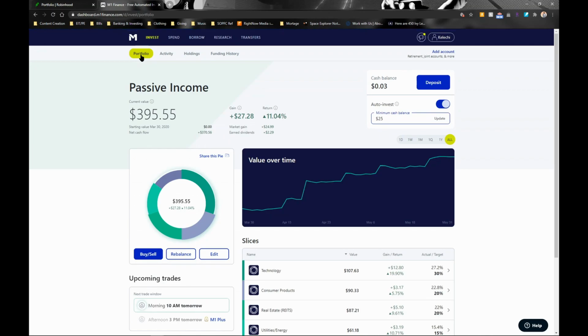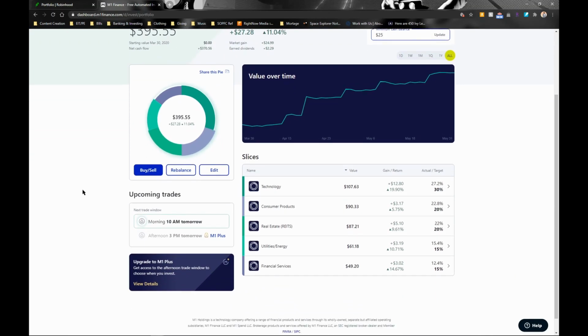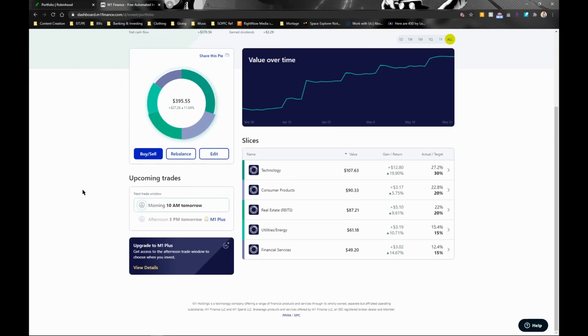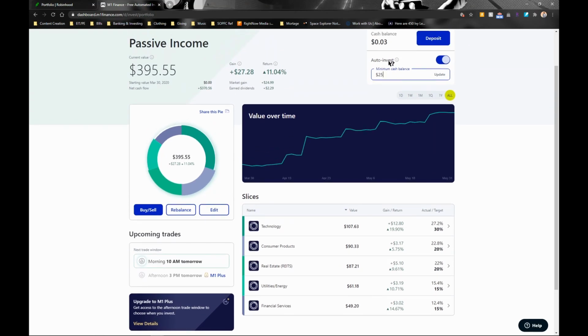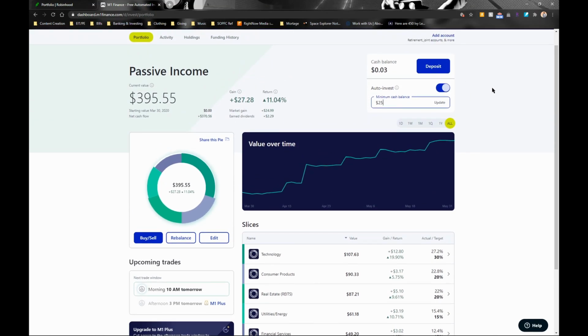Like I said, every 2 weeks I'll be investing in the stock market, putting about $40 each into M1 and into Robinhood. Overall, the portfolio is doing pretty well. For the most part, I'm probably going to just leave it on this auto invest feature, which is really, really great. It's something that I really like about M1.